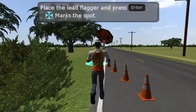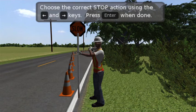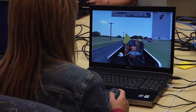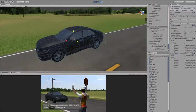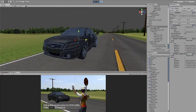To create the individual interactions across all the levels, we created a system where we're able to individually create interactions specifically. So we had interactions for placing the flagger, interactions for posing the flagger, and interactions for selecting items. And then we were able to move those around as individual blocks and string them together into larger interactions.